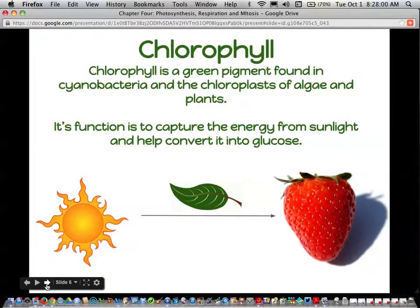Chlorophyll is a special pigment that we're very interested in, that you guys actually investigated in lab yesterday. Chlorophyll is a green pigment that's found in cyanobacteria and other chloroplasts of algae and plants. And of course, its function is to capture the energy from sunlight and help convert that sunlight energy into glucose. And here we see the pathway from the sun through the leaf to produce those sugars that are so essential for a plant to use.